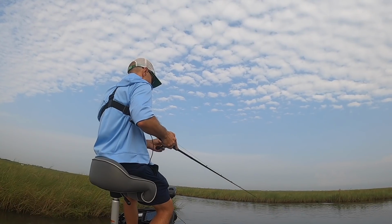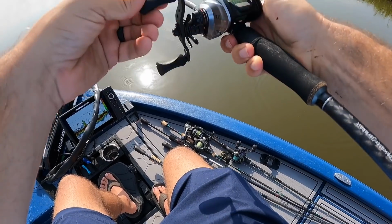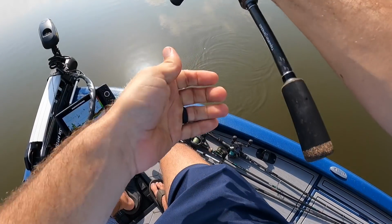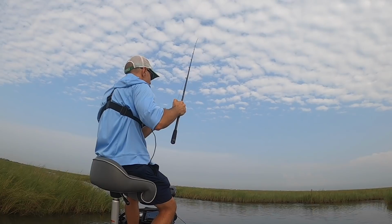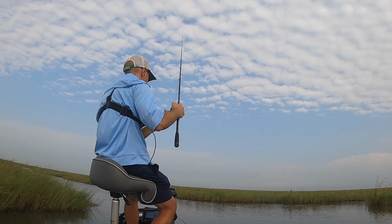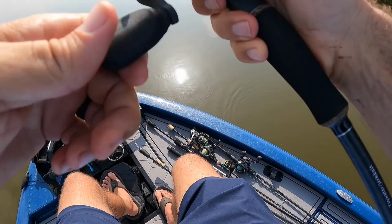All right, so it's 9:40 and I've been fishing hard, let me tell you. It's been a tough day. So what have I learned in this post-Ida environment? Well, I think it's gonna be a speckled trout fall and winter. There's just so much bait in this marsh. I've seen just a ton of mullet and pogies, even some shrimp, but the grass is gone. I expected it to be gone and it's gone, and that makes targeting bass and redfish so much more difficult.